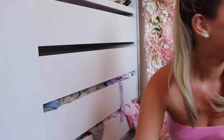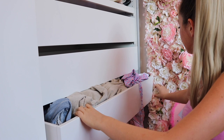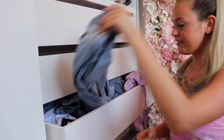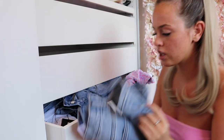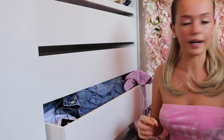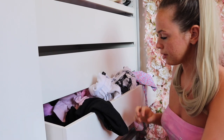Right, oh, I need to stop. Right, okay. We're down on the floor. My flower wall always gets in the way. These jeans, they're gonna have to stay. These jeans. No. Actually, do I like these? I can't really remember. Oh no, I do like these. They're gonna stay. These are gonna go. God, okay, they're going in the wash because there's mud all over them.